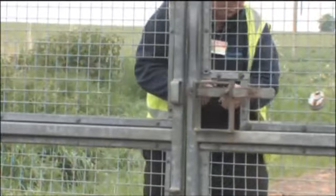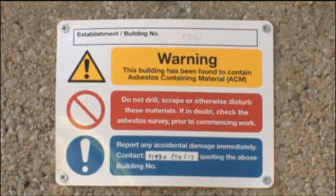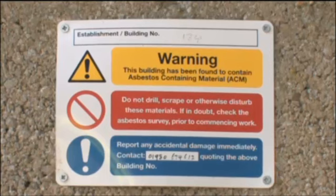Some buildings have asbestos materials, which are quite safe unless broken. Asbestos dust is a serious health hazard if inhaled, and troops should report broken asbestos and vacate the area.